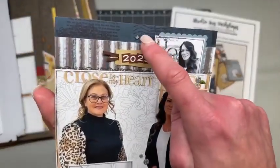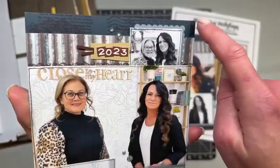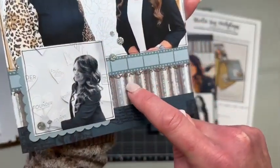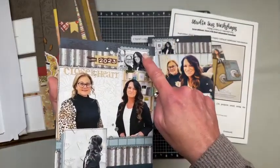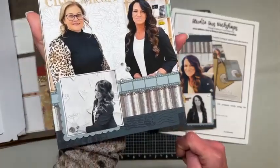how they turned out. As I said, I don't do vintagey very well, but you can see there's lots of vintage touches on here, right? Lots of little detail stamping. These pages will hold 2 4x6 photos, 2 2.5 by 2.5 photos, and 2 2x2 photos. Okay, so 6 photos on this little teeny tiny layout.